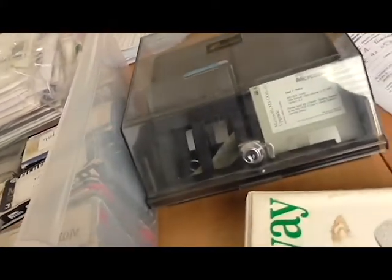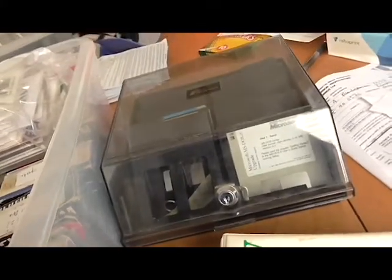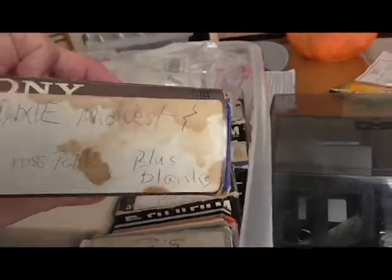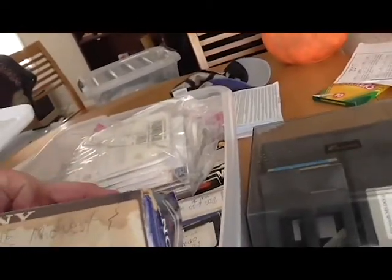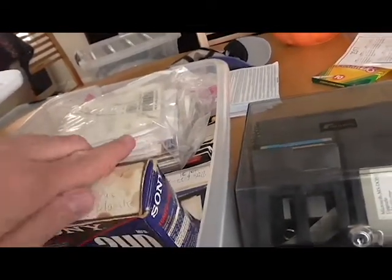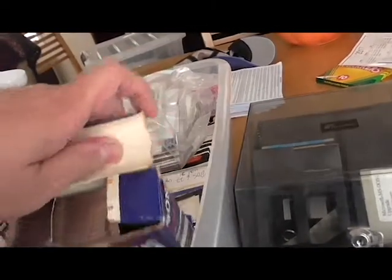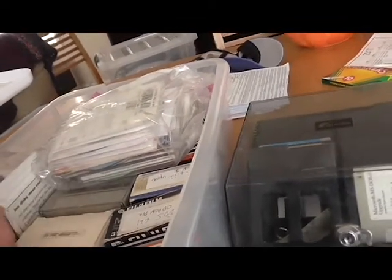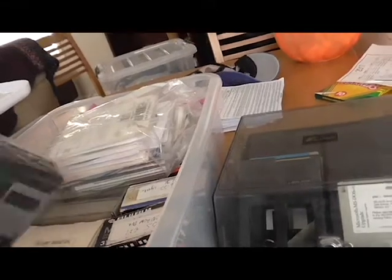Okay. Now, all of these are barn finds. As you can see, this stuff's kind of rough, but let's look at it here. So we have, what is this? Dixie Midwest Crosstalk Plus blanks. All right, well, I guess we know what Crosstalk is. If you don't, then you don't know much, because Crosstalk was very popular in its day.